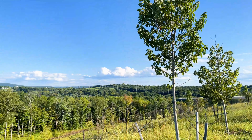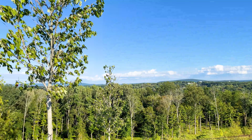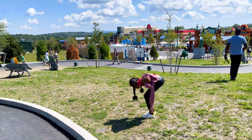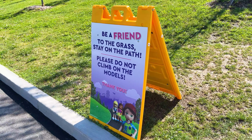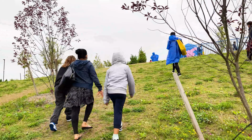Now, one thing I did not love about the park's design were all the winding pathways. Listen, these are great for accessibility when it comes to wheelchairs and strollers, but for the rest of us, having to take these long detours to cover what should be a short distance was really not fun. So many guests were ignoring the signs urging people to stay on the path and were instead cutting across by walking up or down the hills through the grass.